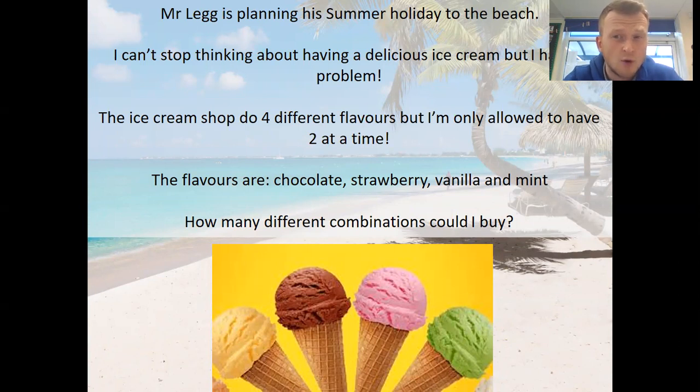I can tell you now, there's more than 3. This would be a good chance to pause the video and see if you can work it out. Okay, well done. If you've worked out all of those, I can tell you that there were 6 different combinations that you could have found. Chocolate and strawberry, chocolate and vanilla, chocolate and mint, strawberry and vanilla, strawberry and mint, vanilla and mint.